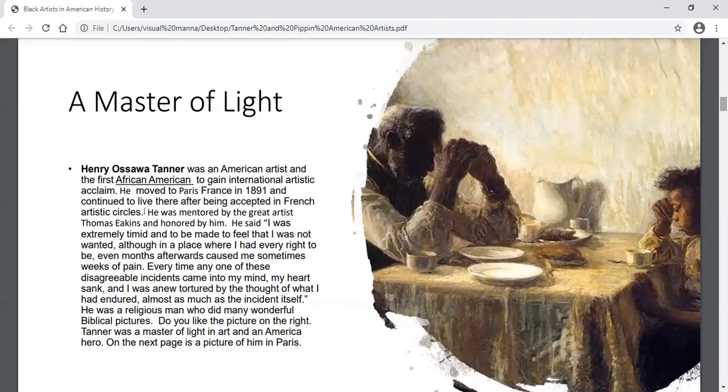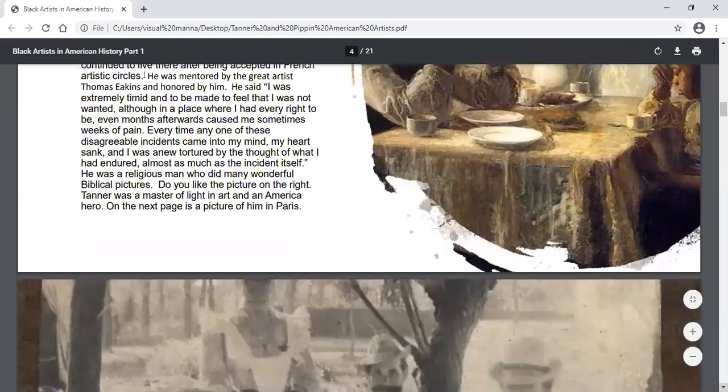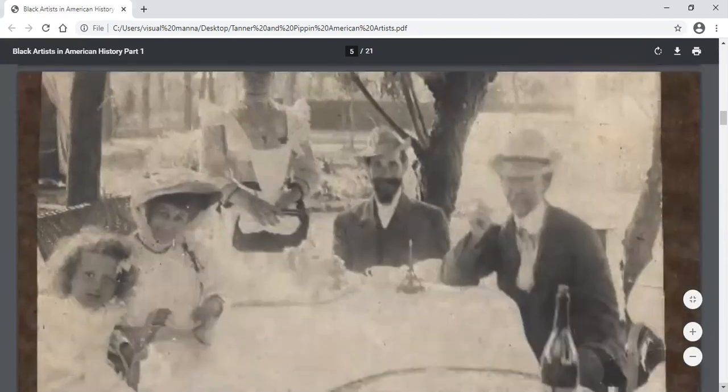Tanner was a religious man who did many wonderful biblical pictures. The picture on the right shows a gentleman, and of course, it looks like, again, the grandfather and grandson at a table praying. The next page is a picture of Tanner in Paris.